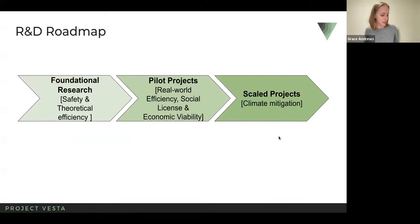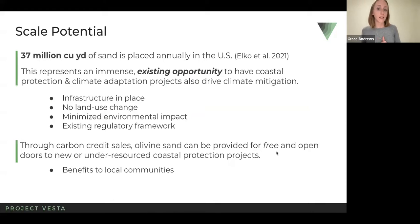And so in just my last 2 minutes, I wanted to talk about, again, thinking about scale and how we, should this technology prove to be safe and efficient, actually have real impact. So I highlighted this earlier, but 37 million cubic yards of sand placed in the US annually to begin with. When we look at this at Vesta, we see that this really represents an immense and existing opportunity to have this kind of olivine sand drive impact.